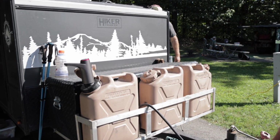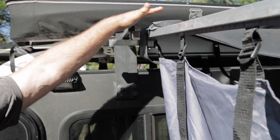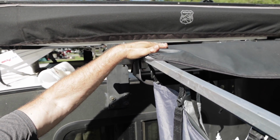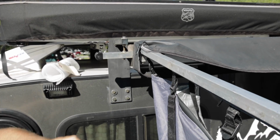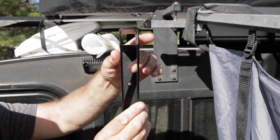This is Dwayne. You've seen his trailer, but you've added a few extra little things or have some ideas. Yep, so I have. Let's go check them out. With the rooftop tent open, it pushes on this a little bit and it drops it down. So I wanted to lower it, so I designed this. Nice.